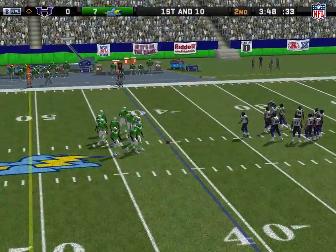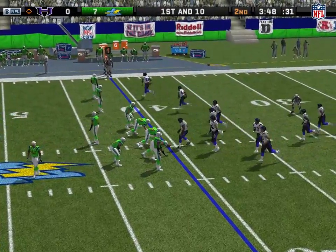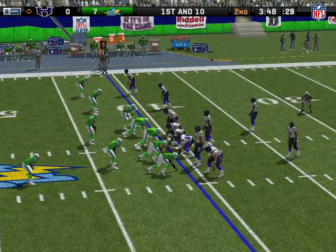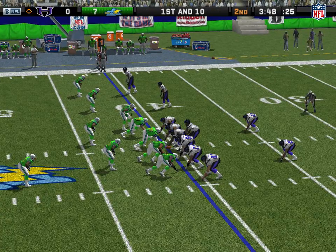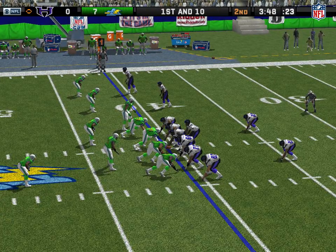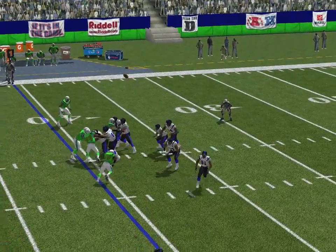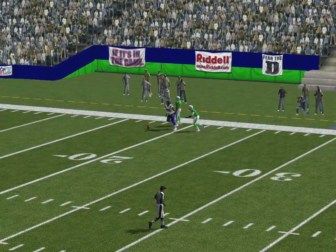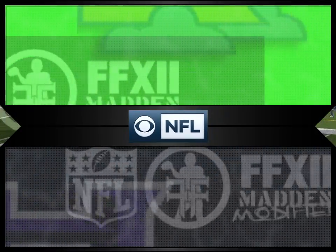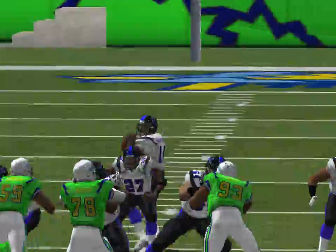Ball on their own 41-yard line. Here we go. The Thunder back with a four-man front. Watch a man. Let's turn it up, D. Unleashes the deep ball. Drops the interception. He read the single coverage and went for it all on first down. The intended receiver on the play.